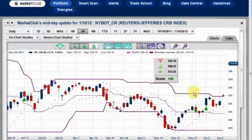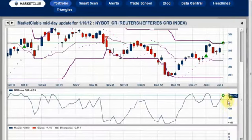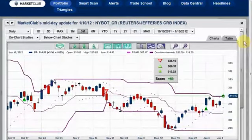I think it's probably sometime in December 21st. Again, in the middle of silly season, and moved up. And here we are. We've popped over the Donchian trade channel. I think there's a good chance we'll come back into that trade channel. We also have a situation where we're overbought, and that's always a situation that's somewhat tenuous.